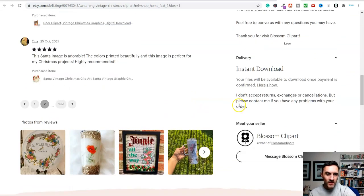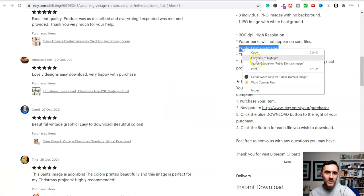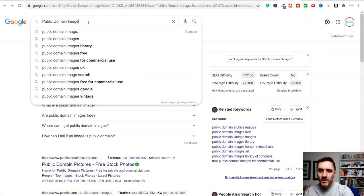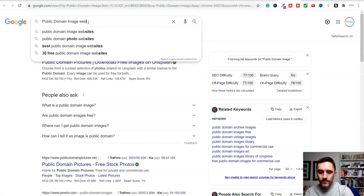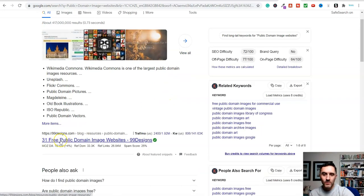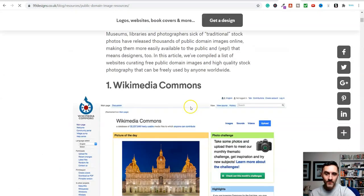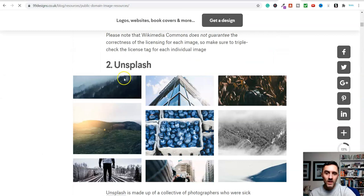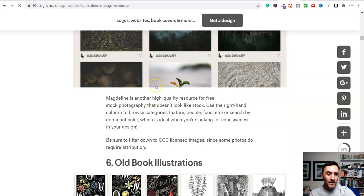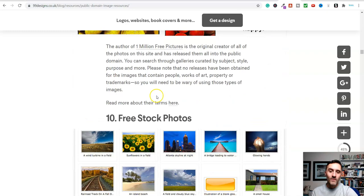The other thing you can do with this method here is, if we just come up here and copy this public domain image and search Google, and I'll just type in the word websites, you will find, look, 31 free public domain images websites. So you can go into these websites over here, and look, you can go into Wikipedia Commons, Unsplash, Flickr, public domain pictures. I think you get the idea, don't you? But basically, you can download these and do whatever you like with them.